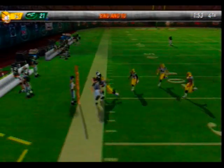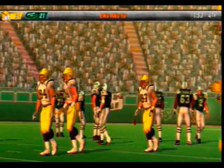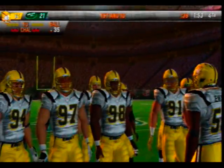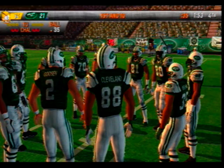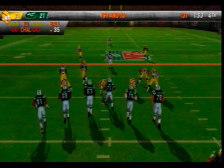With the throw, and he makes the grab. His yardage total continues to pile up. Ball on their own 35. Ball on the 35-yard line.